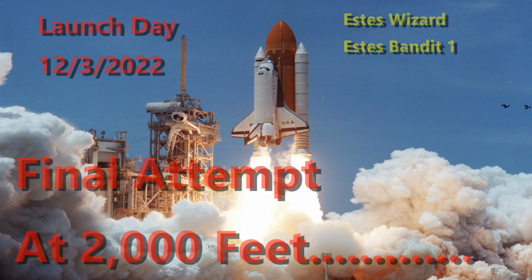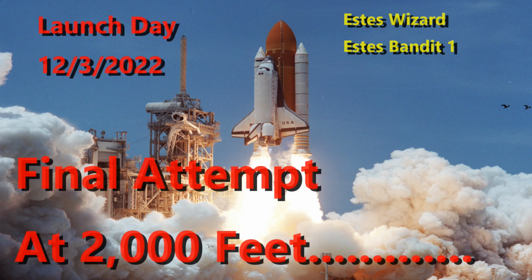T-10, 9, 8, 7, 6. Main engine start. 3, 2, 1, 0, and liftoff of Columbia.